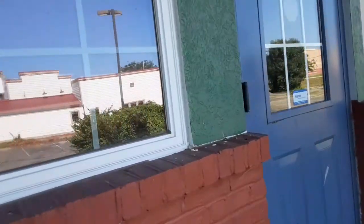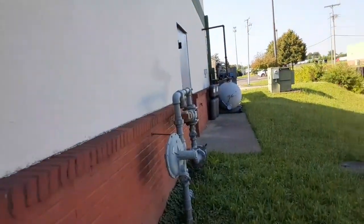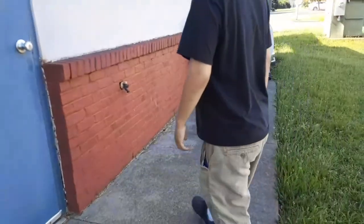It's very dark inside. Wow, you can't see anything. Jeez. You can see the windows on the other side. That's about it. Wow, can't see much. No, it's really dark. It looks open.